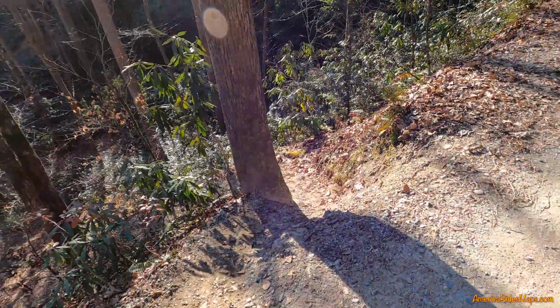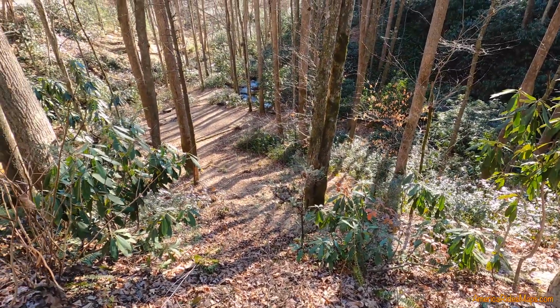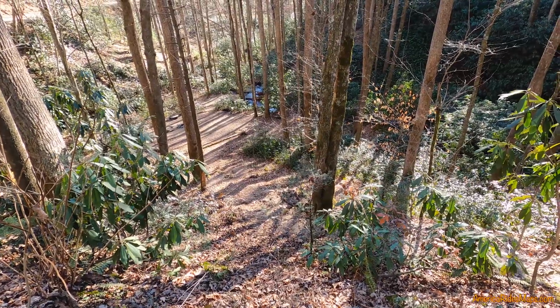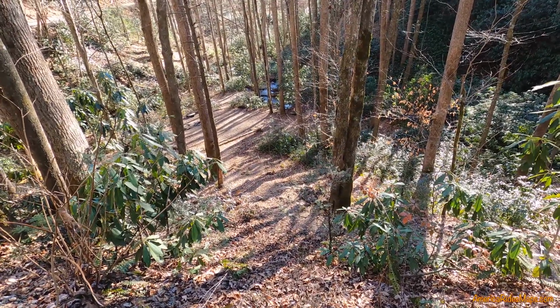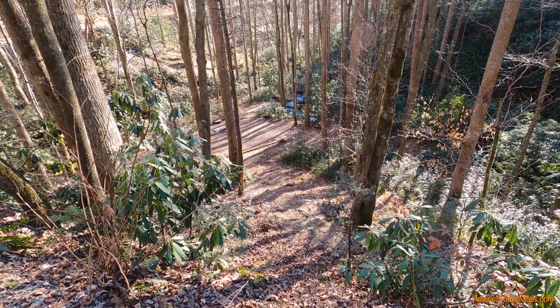This next waterfall is a hard one to spot from the road, and it's going to take a little effort to get down to it, so let's get going. The trail is pretty steep, but there's a big clearing down there. That kind of is the landmark if you're coming from this side, the north. From the south you can actually see the falls when you're approaching, if you look for them.